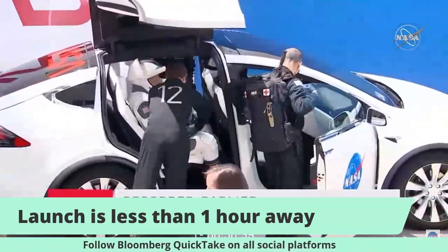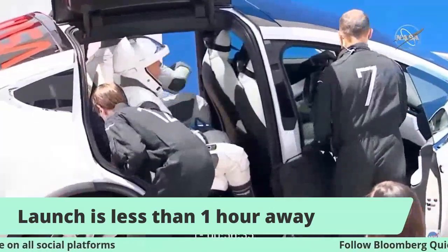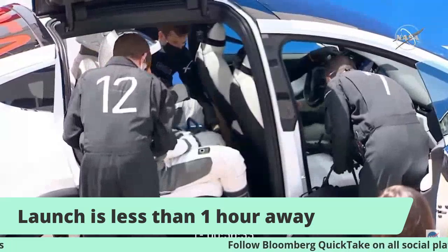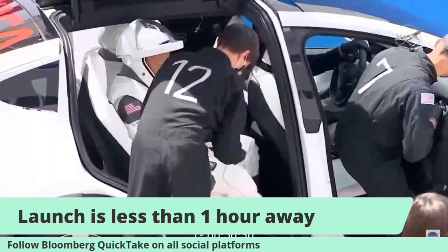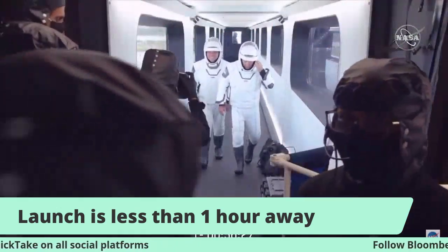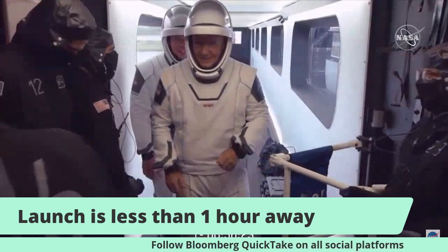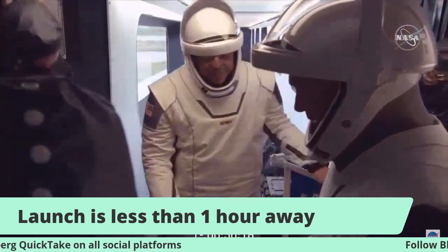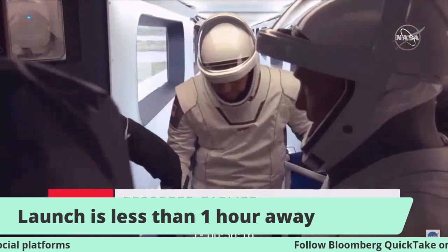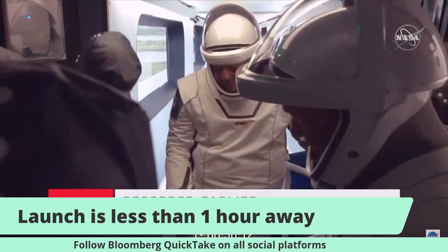Once they got to the pad, they did take a minute to take in the sights, and they headed up the fixed service structure to begin the process called crew ingress, where Bob and Doug entered. And there you can see on your screen as they're coming through the crew access arm, entering the white room right before they are able to ingress into the vehicle there. Again, this was all from earlier.